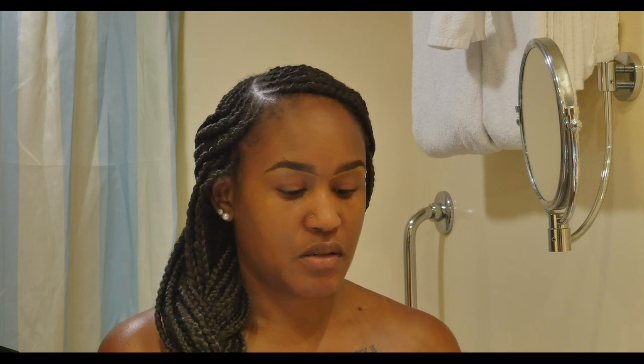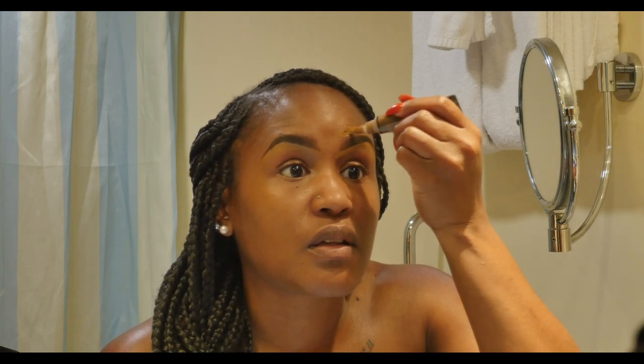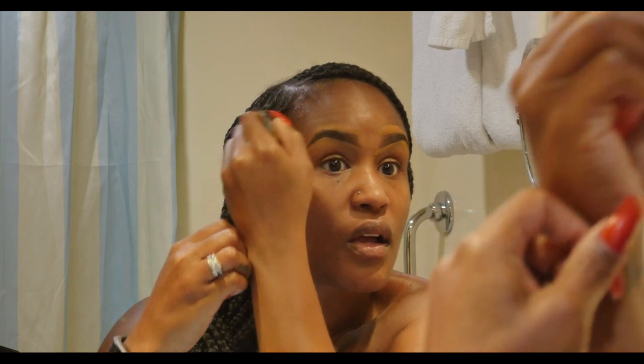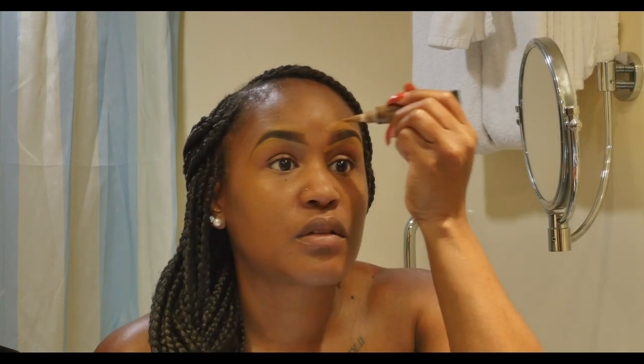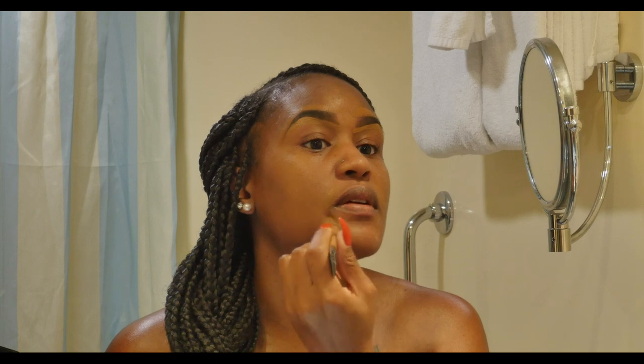On the top, I go with a darker color. The color I'm using is from Mary Kay, and it's Bronze. I'm going to brush it and blend it on the top of the brow. Let me go ahead and put some concealer on my little problem areas here. Oh, I got this little brown spot. Now mind you, it's still not the angle that I want, so that's just me being a perfectionist.